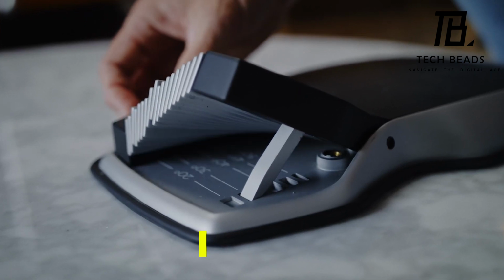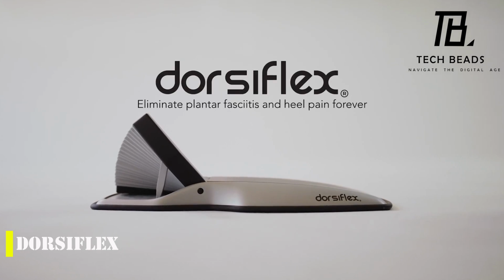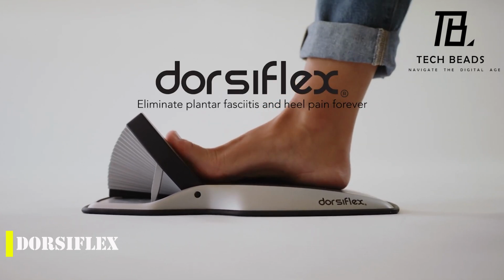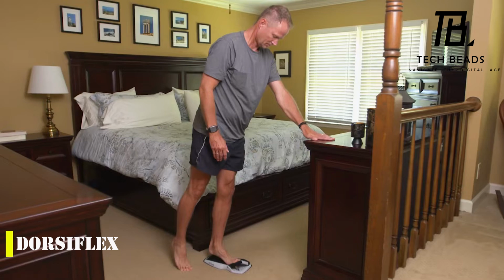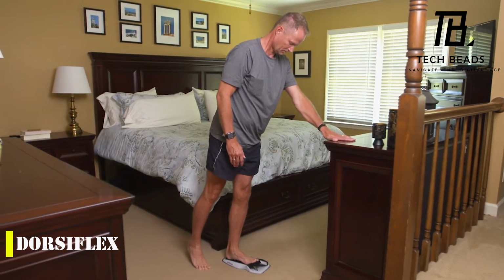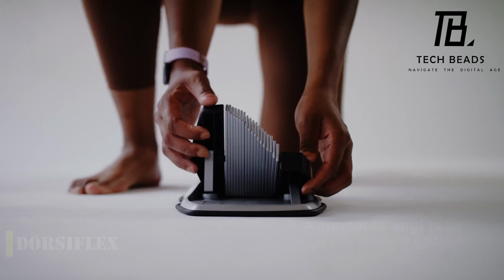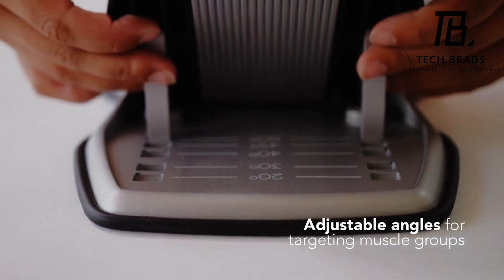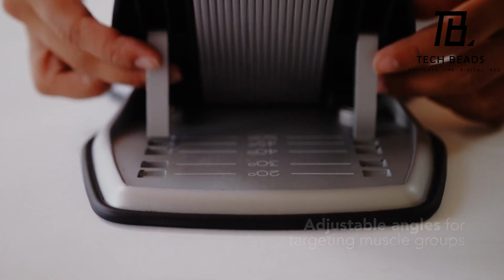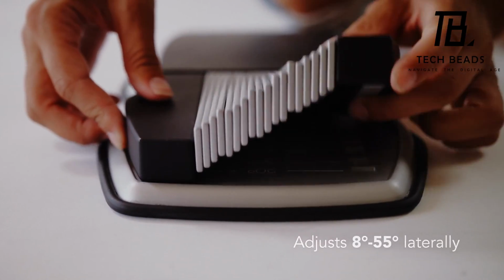The DorsiFLEX is a patented device designed for effective workouts for your feet and shins. It is not limited to athletes and can be used by anyone who spends a lot of time standing. The device also claims to help with common problems such as plantar fasciitis, which is one of the leading causes of heel pain. The unique design of the device features special plates that tilt up to 50 degrees vertically and 55 degrees horizontally, allowing the foot to be positioned optimally for exercise.